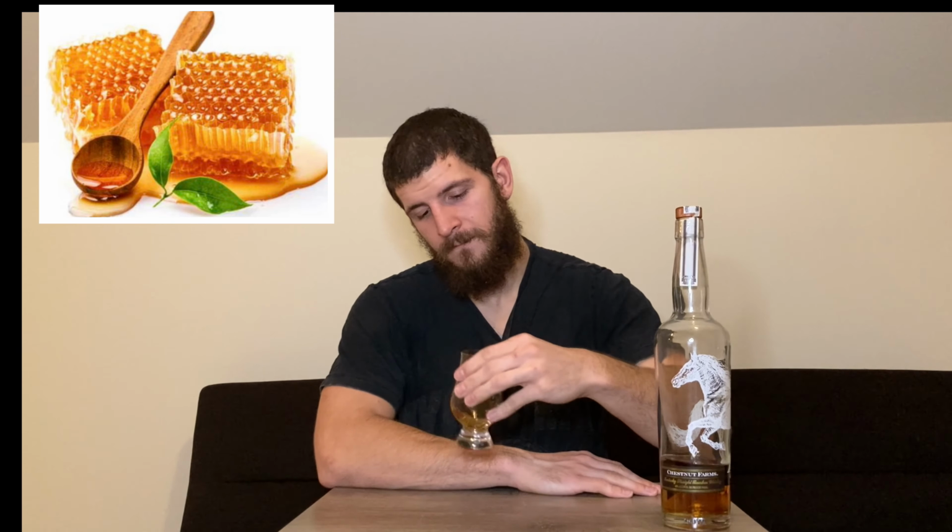Okay, the water actually changed that nose a lot. I'm getting chocolate, like dark chocolate on that. A good amount of honey. I kind of lost the cherry in there. But yeah, it tastes like chocolate and honey. I rather enjoy that.